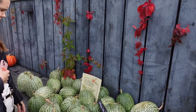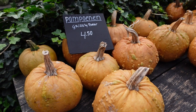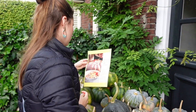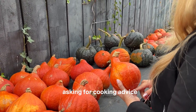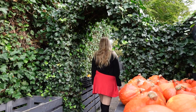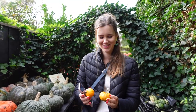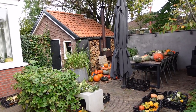We've arrived to our first stop of the day, which is this little pumpkin place. And this pumpkin looks just like a watermelon. Would you cut it first before cutting it? Just put it like this. Are you gonna buy the mini ones? Yes. Sold. This place is basically like someone's home that's been transformed into a pumpkin shop.